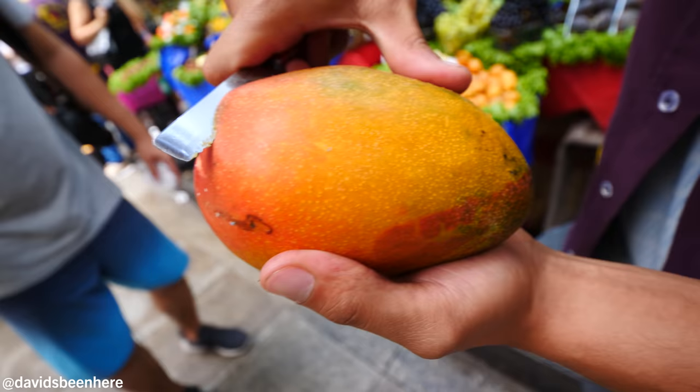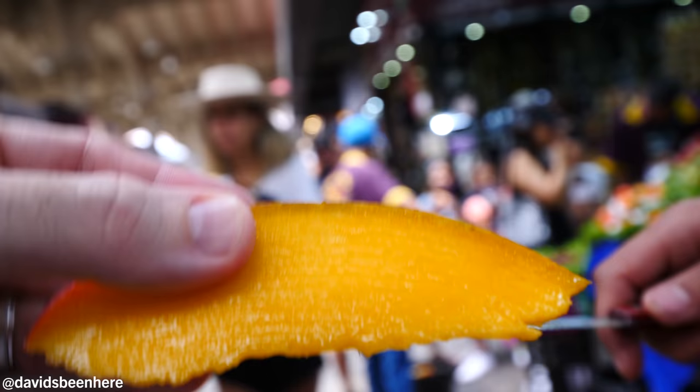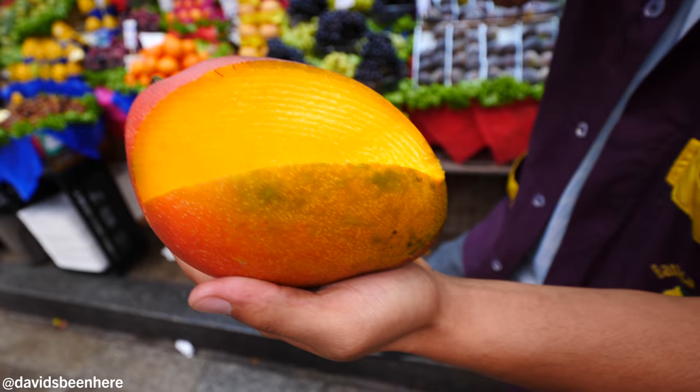Mango, my favorite fruit of all time, the national fruit of India. Also in Miami, I have a bunch of mango trees in my parents' house. That's from Bahia. Mmm. Oh yeah. That's all I do, I just start sucking. Yeah, I love it. Just take the flesh off the skin.